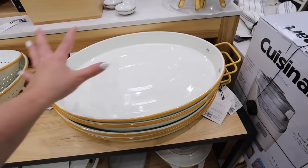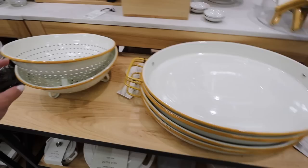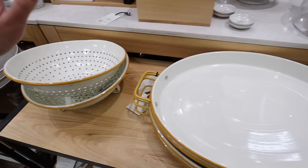You could make a bunch of grilled food and store it on here for everyone to serve themselves off of. These two things do match. I could just see, at a barbecue, ears of corn in here that you boiled, and then all the other food on here. These are two new summer finds from Hearth and Hand.